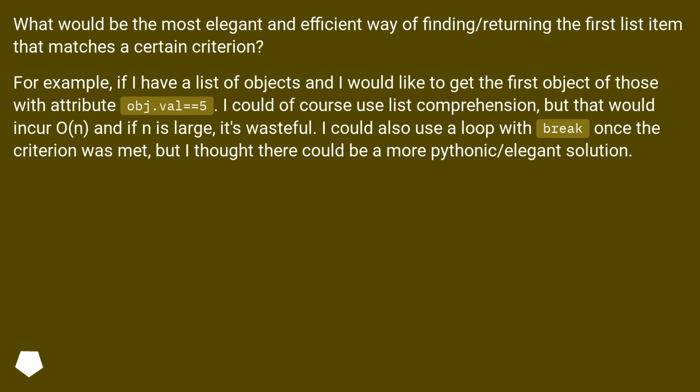I could of course use list comprehension, but that would incur O(n), and if n is large, it's wasteful. I could also use a loop with break once the criterion was met, but I thought there could be a more Pythonic/elegant solution.